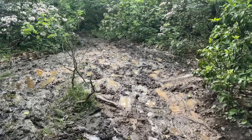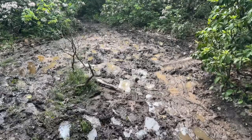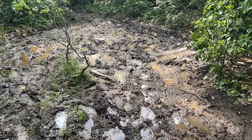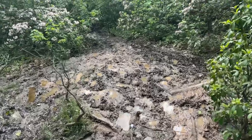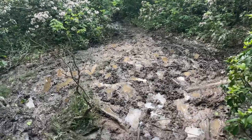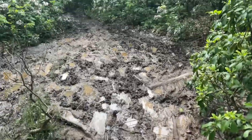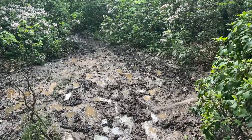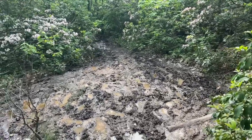Oh boy. The trail crosses right over there. I was gonna try to film going across, but I feel as if that is a bad idea. Because I don't wanna drop my phone in the mud or drop my body in the mud. Oh boy.